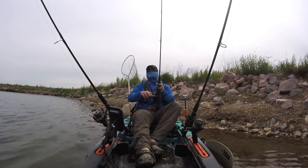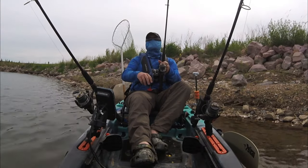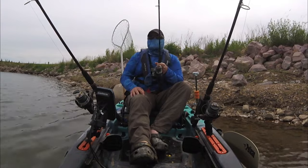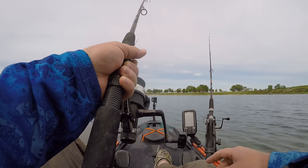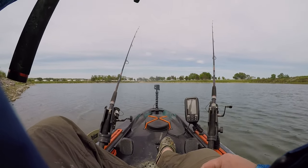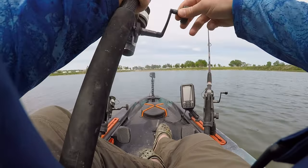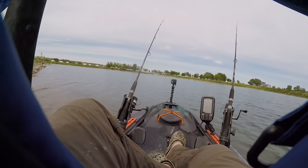Oh, I think he got into something. Definitely got into something. I know there's a big boulder down there. I saw it on the fish finder when I was paddling around here earlier. I didn't see any trees. Okay, still on there. Okay, I think he came out of whatever it was.